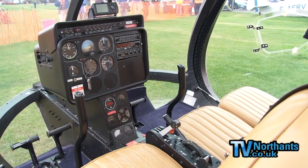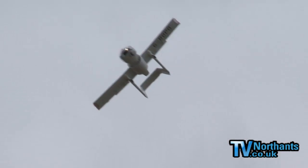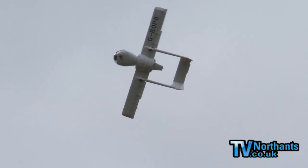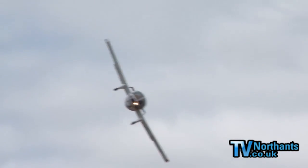I mean, I'm sitting in here, I can see what you mean. You can see pretty much everywhere. I'm imagining when you're up in the air, you can see everything. Is that taken from like a helicopter's design? Well, it does end up being similar to a helicopter's cabin.